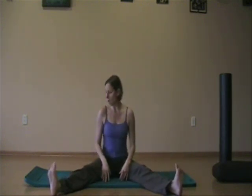Our arms are going to come out to the side, legs are going to be out, feet flexed. If you can take your legs a little bit wider than your shoulders. If you need to be in a little bit closer, it's okay, it's fine, it's not a problem. But we want the arms out to the side.